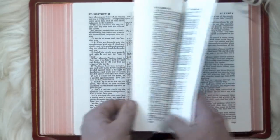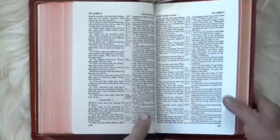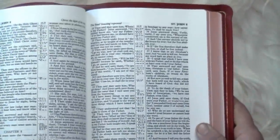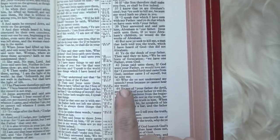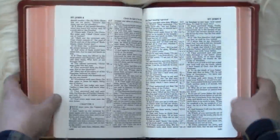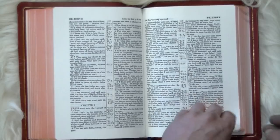Trying to think here if this is a red letter edition, if I remember correctly. No, this is not a red letter edition. So you can see here in John chapter 8, verse 43, Jesus speaking, he says, "Why do ye not understand my speech, even because ye cannot hear my word?" So it's all black. So this is not a red letter edition. My old Cambridge that I preach out of is the same way. It is not a red letter edition. Some people might not like that, but it never really bothered me all that much.